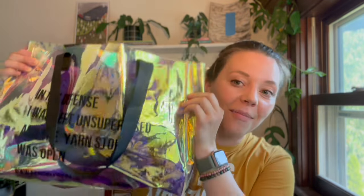So first, here's my bag that Emily from Fangirl Fibers gave me. It's the perfect tote. It says, "In my defense, I was left unsupervised and the yarn store was open." Oops. Again, iridescent. I'm always having iridescent moments. It fits yarn perfectly, especially standing up straight. You can get two full rows of yarn in this. I will say, you're gonna notice a theme in my first purchases.